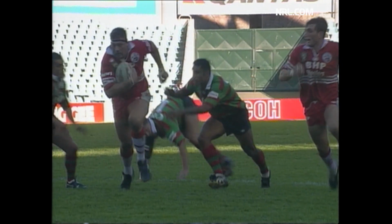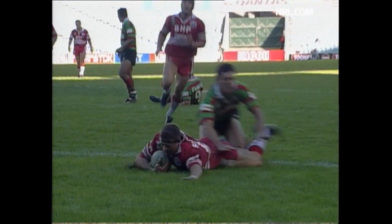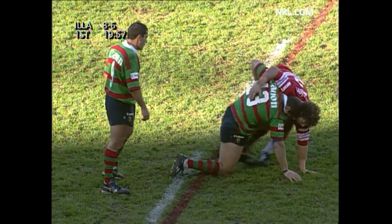That's Francis in 11. Strides through and he thanks his lucky stars. He can't believe it. The front row running about 25 metres to score, and isn't he happy about the out from his own line.